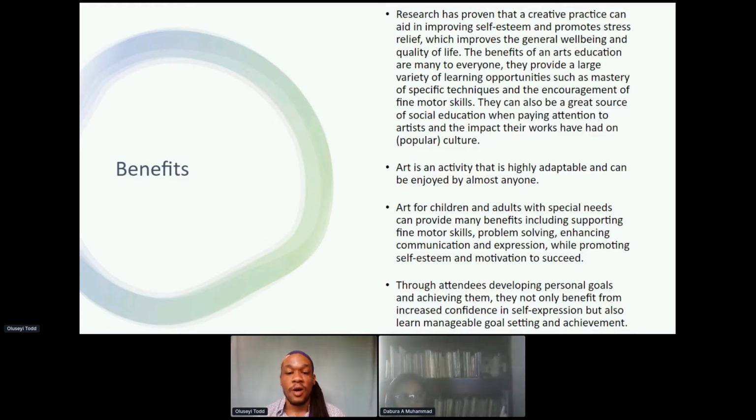Art is also a highly adaptable activity, and that is why we chose this to use in the program to help empower the participants. And also create a timeline and set personal goals for them that they want to work on and improve on, because that was one of the things that we saw in the sessions with our facilitators. They would ask the students what they wanted to do, what they would like to grow towards, set that goal, and then assist them in that journey to reaching that end point.